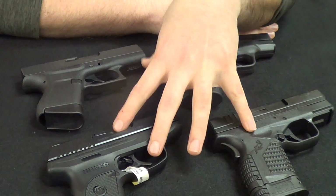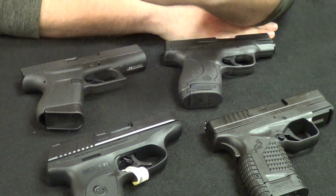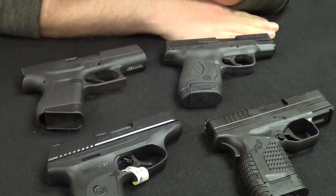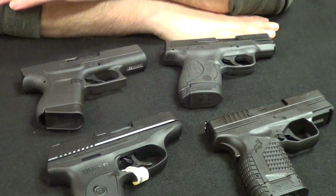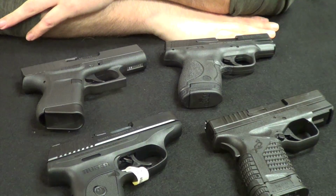With safety features, you can train by drawing from a holster and flipping off your safety to the point where it really has to become second nature, where you don't have to think about it, where it won't get in your way. Also, keep in mind, safeties are mechanical devices, and mechanical devices can fail. That's for good or for bad.